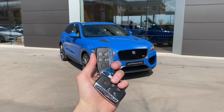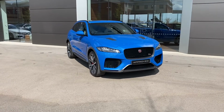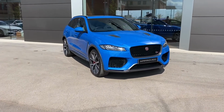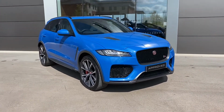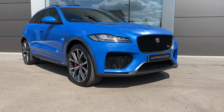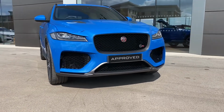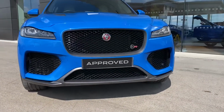Hi, my name is Sam and today I will be walking you around this amazing Jaguar F-Pace SVR finished in the striking ultra blue metallic paint. This F-Pace features a 5-litre V8 which makes for some impressive performance with a massive 542 brake horsepower, 0 to 60 in an astonishing 4.1 seconds and blistering speeds up to 176 miles per hour.